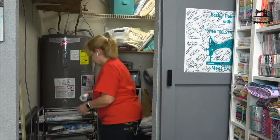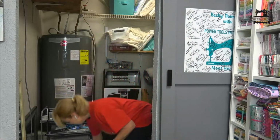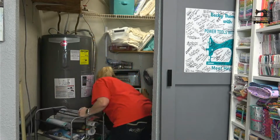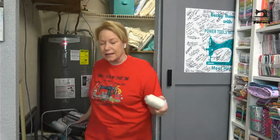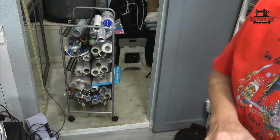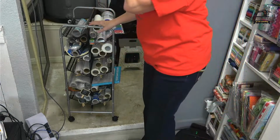Why is that there? Why is this here? Okay, this is a Walmart shoe rack that is the best. It has little locks on it. It is the best for managing your stabilizers, okay? This is fantastic for managing stabilizers. You can get this at Walmart. They have a tall one and a short one. This is the short one.